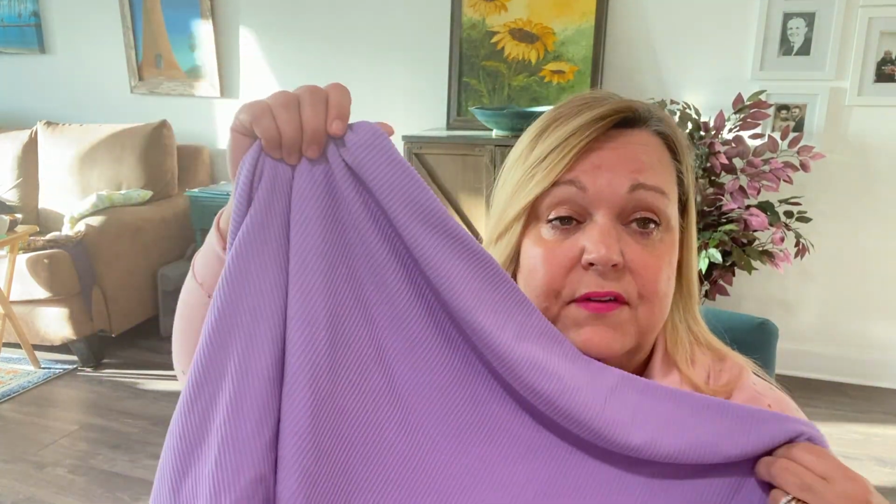I'd love to know what your thoughts are, but how beautiful is that lavender? It's not like my typical bright colors, but I love purples. I love all purples, and I just think this is gorgeous. So yeah, that's all of my fabrics and the plans that I have for them.